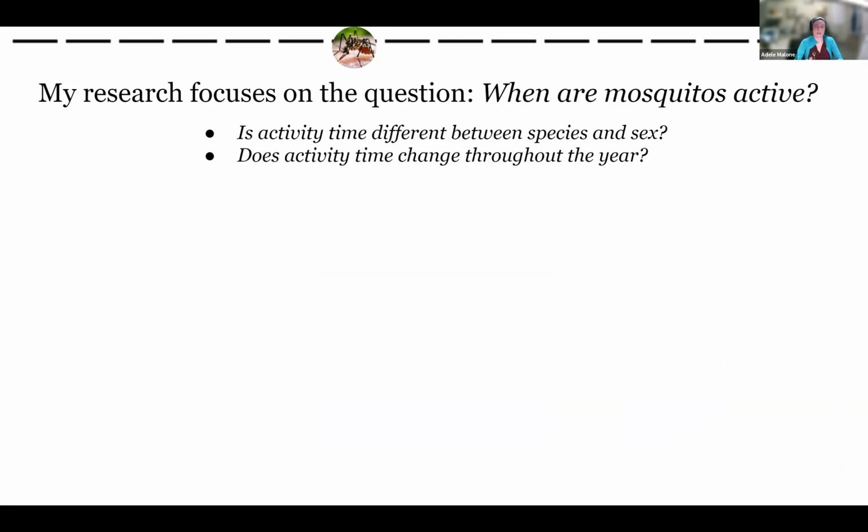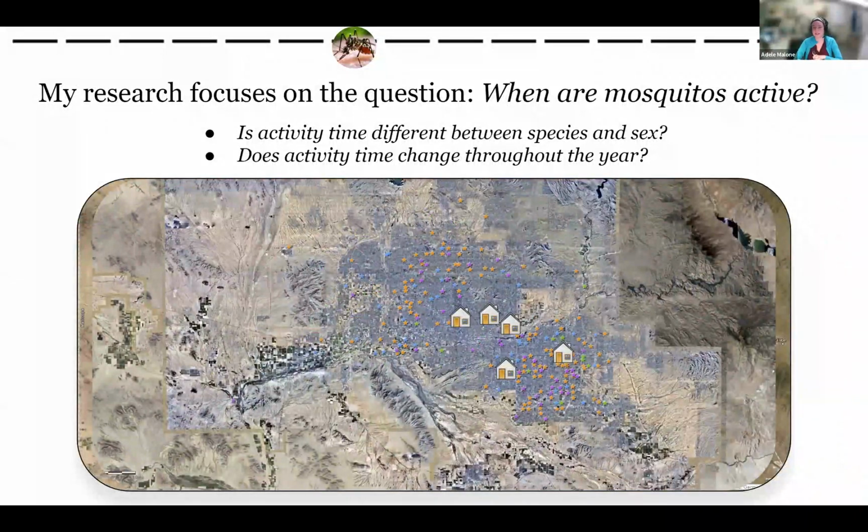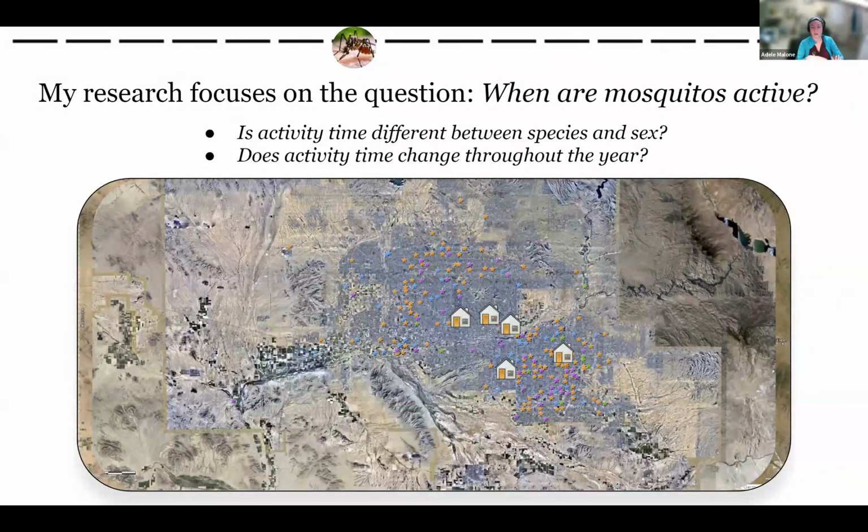So in order to study when mosquitoes are active, I'm focusing specifically on: is mosquito activity time different between species and sex, and does activity time change throughout the year? And so in order to start addressing this, I took data over the past 4 years for all 850 plus of the traps that Maricopa County sets routinely. And I was able to identify the traps that are consistently testing positive for West Nile or SLE, dengue, chik, Zika, all of the arboviruses that Maricopa County routinely checks for. And then along that gradient, I was able to establish 5 different locations to monitor for daily activity.